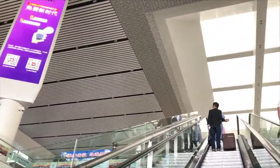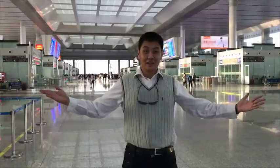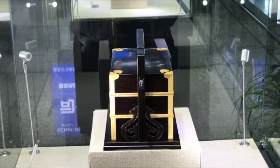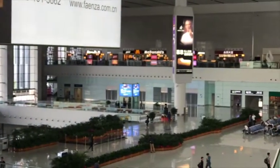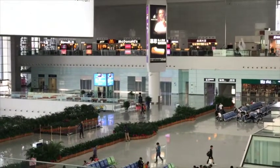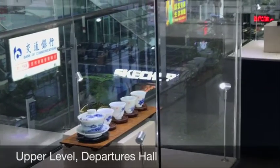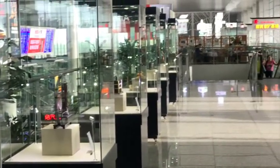And yes, do get ready to be pretty much amazed. Here's the departures hall. If you liked what you saw at the start, there's plenty more to explore here on the upper level. Now, if you excuse the reflections, this is where an art museum is actually inside a station. I've never ever seen anything like it, ever. Strictly speaking, it's not an art museum. It's just a showcase of local art.